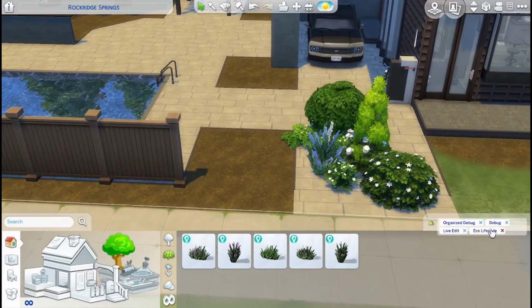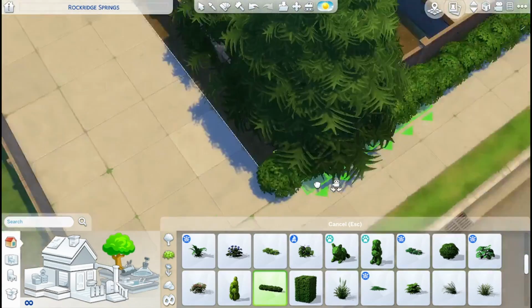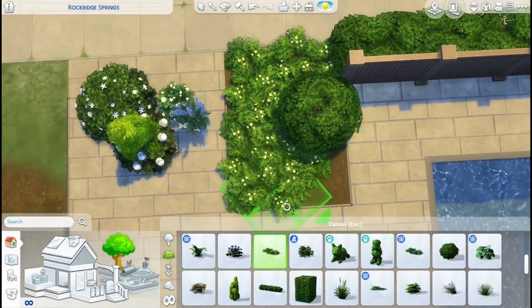But here I'm just pulling out the plants that I want to use. Mostly white flowers here and a lot of bushes. And yeah, I'm just going to be kicking off the landscaping here. I don't keep all of it in, otherwise this video would have been way too long. But I keep some of it.